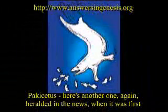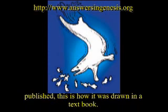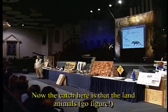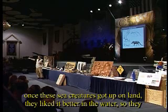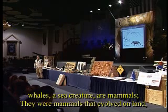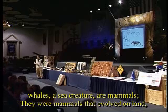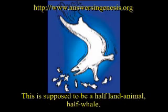Okay, Pakicetus. Here's another famous one, again heralded in the news. When it was first published, this is how it was drawn in a textbook. Now, the catch here is the land animals, go figure, once the sea creatures went up on land, they decided they liked it better in the water, so they evolved into whales to go back into the oceans. And that's how they explain how whales, a sea creature, are mammals. They were mammals that evolved on land, then evolved back into whales, a sea creature, okay? So this is supposed to be a half land animal, half whale, all right?